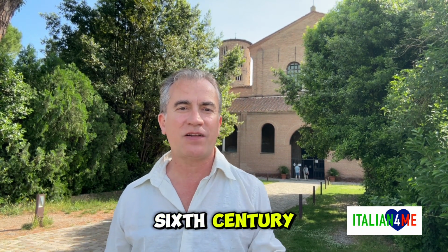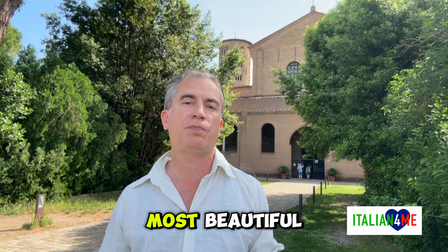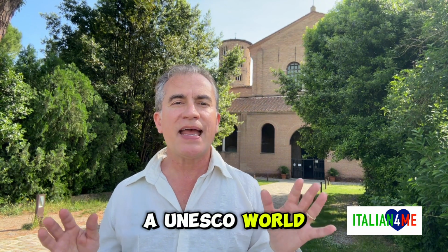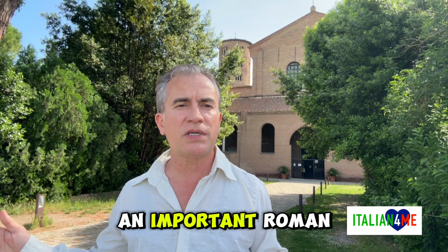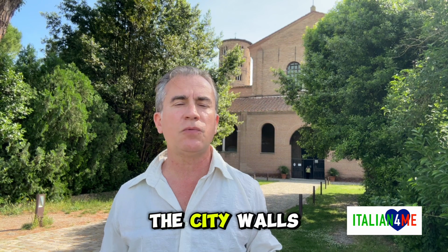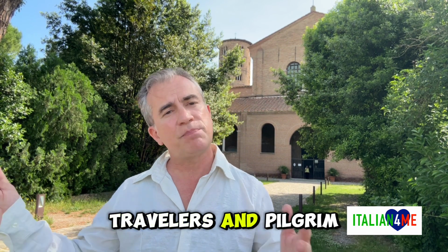Built in the 6th century, this church is one of the most beautiful and well-preserved examples of Byzantine architecture in Italy, and it's also a UNESCO World Heritage Site. Classe was once an important Roman port, and this basilica stood just outside the city walls, welcoming travelers and pilgrims.